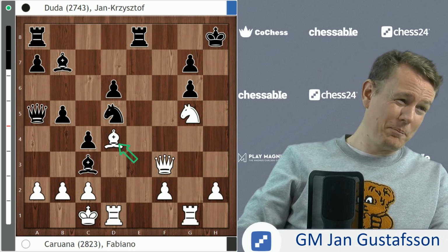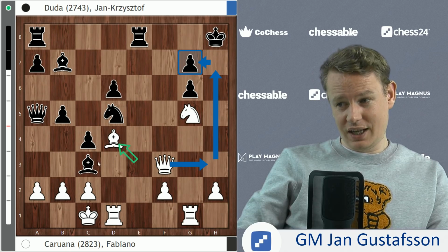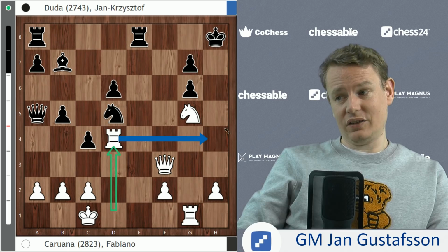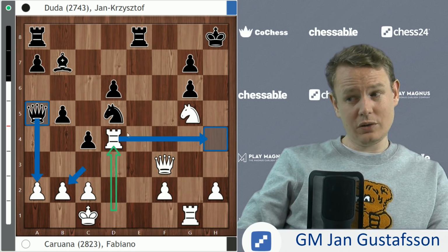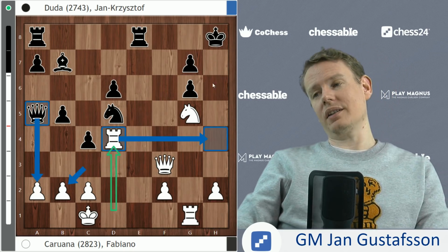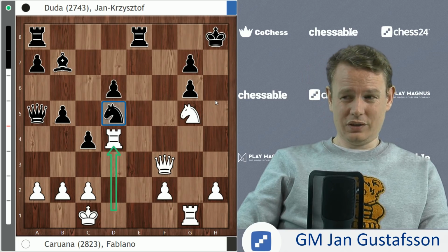Bishop d4, best move. Very nice idea. Threatening checkmate. Queen h3, queen h7, queen g7. Targeting this. And if this bishop gets exchanged, then the rook enters the attack via h4. At the same time, white has safeguarded his own king, because this bishop was a bit of a nuisance as well on c3. So fantastic play by Fabiano Caruana. It's rightly judged that his attack is more than worth the sacrificed piece here.